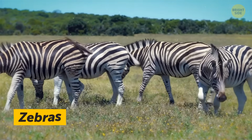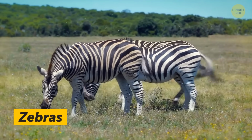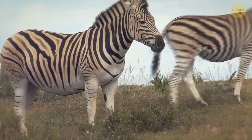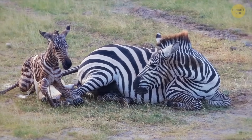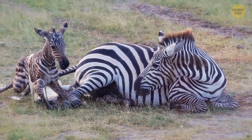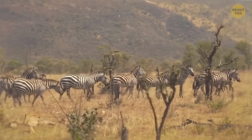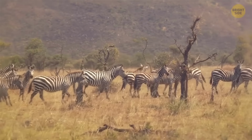Zebras have a really hard time after birth, both for mom and the baby. Zebras are an animal who can see a newborn baby as a potential threat in the future. So when a baby zebra comes out, a male zebra can attack it immediately. The mother protects her offspring, often not having any time to rest.